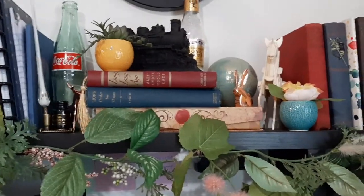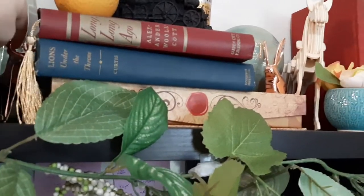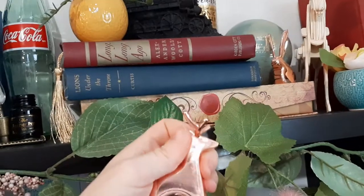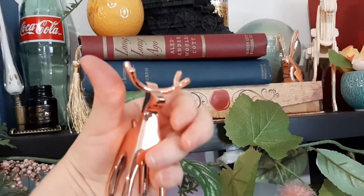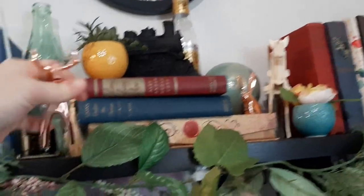The big thing that I was waiting for were these adorable copper animals. I just think they're cute and they add a nice little pop of color.